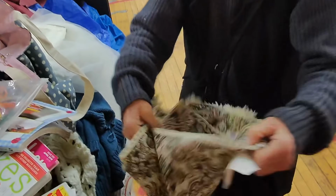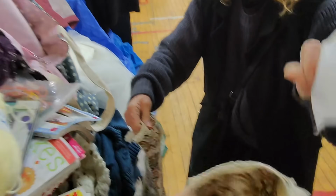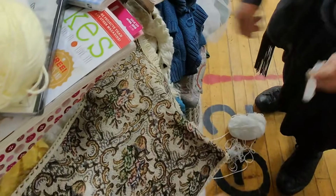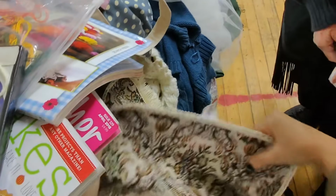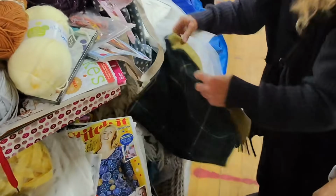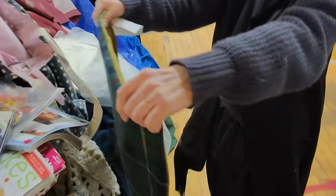What's this here? I think that's what makes something out of them. How much are these, please? They're like little hooks. They're cute, aren't they? I love that. That's like a little tartan.